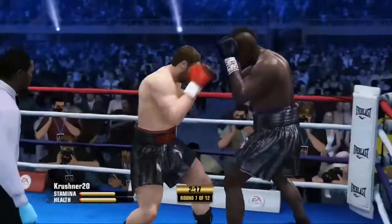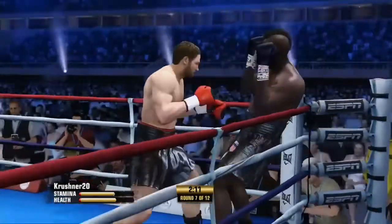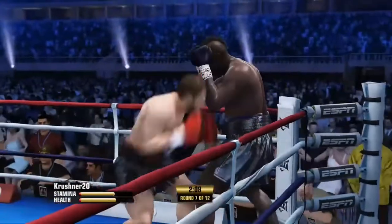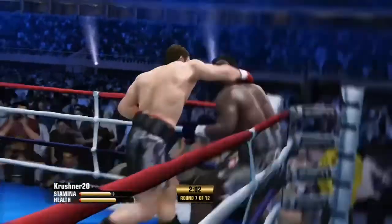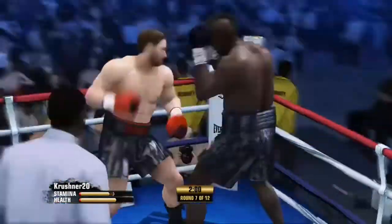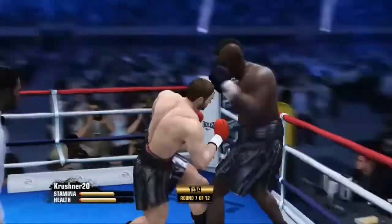The right hand landed. Crusher's now feeling the effects, Teddy, of having his opponent punch right through that guard. Well, he should feel the effects. I mean, look, Joe, it's kind of like standing out in a rainstorm with an umbrella, and all of a sudden the wind's coming, and the rain's coming from the side, and you're standing there under the umbrella and say, why am I getting wet?